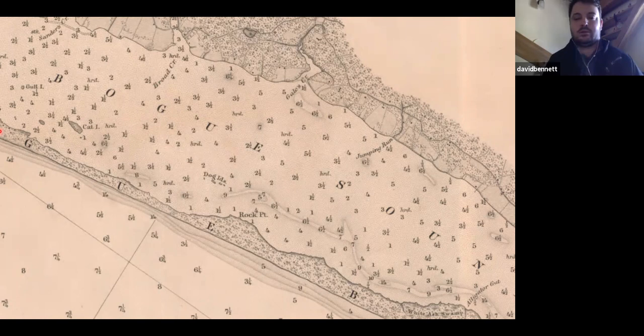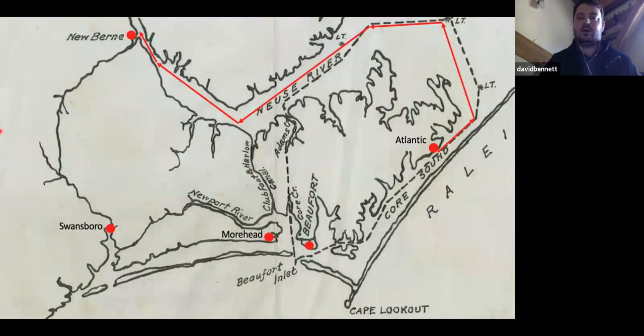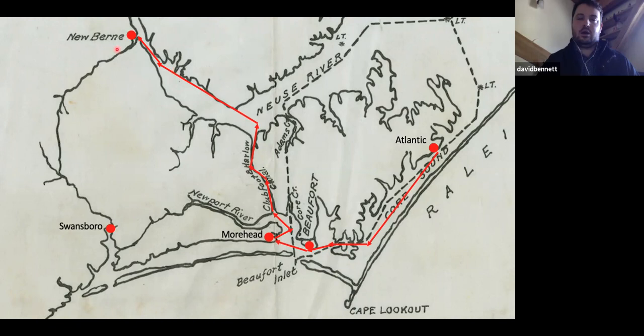And then just a quick another example, you had Sharpies coming out of Atlantic. They'd go around this peninsula that's of the Carteret County and then into the Neuse and up into New Bern. Or what they sometimes did is if they were going to do business in Beaufort and Morehead, they'd shoot down Core Sound, go to Beaufort, take on some cargo or drop off cargo, go to Morehead, do the same there, then head up the Clubfoot and Harlowe Creek Canal and off to New Bern. It's another route. And then they would, of course, go back around to Atlantic.